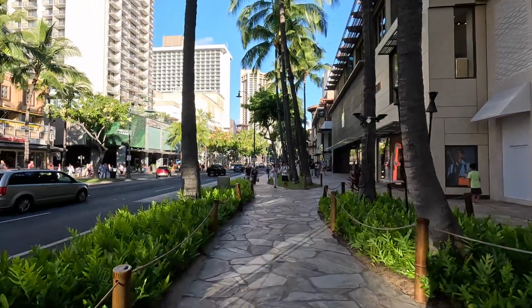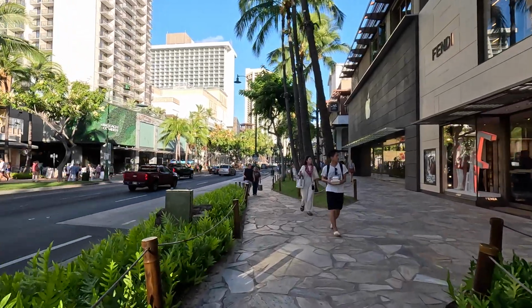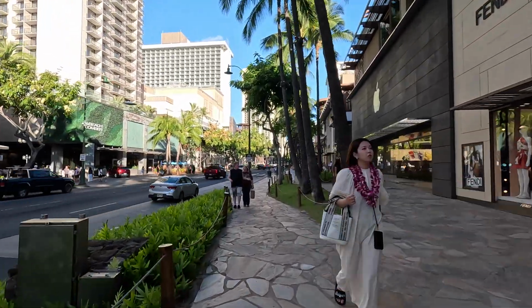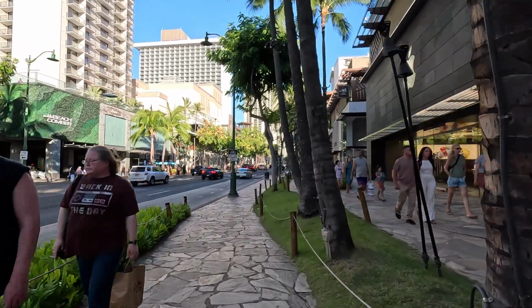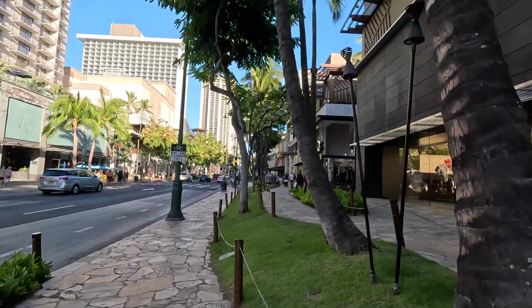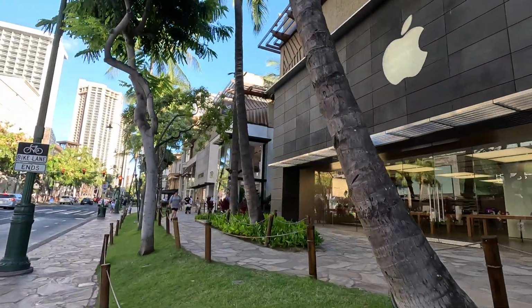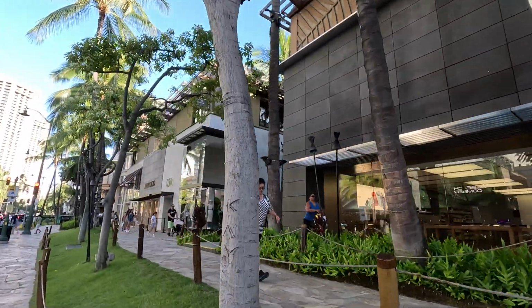This right here is Kalakaua Avenue still. On the right-hand side, just for some points of reference, is the Apple Store. On my left-hand side, where that green area is, is the Waikiki Beachcomber by Outrigger. That particular hotel also has a restaurant there called Maui Brewing. So again, as a point of reference, this is the Apple Store, and we're about in the center of Waikiki right about now.